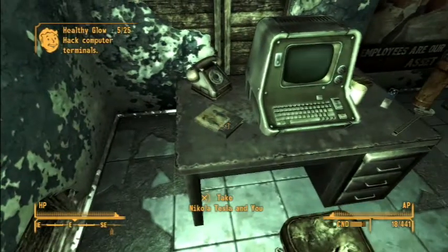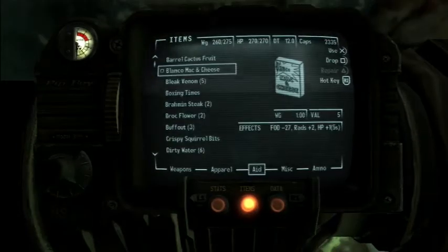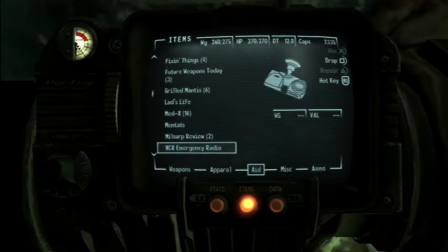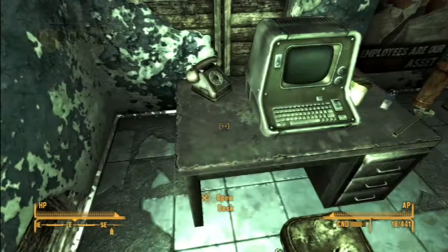So, on this desk there is the second skill book, which is one of three in this book. We have the Nikola Tesla, which increases energy weapons, and then the science. And then I believe there's also a second Nikola Tesla. So let's read that, and our energy weapons are increased by four.